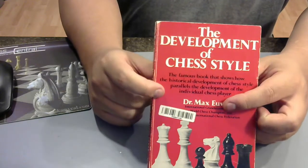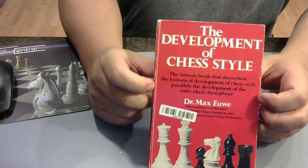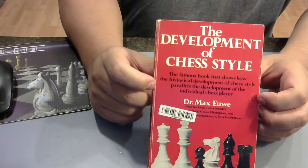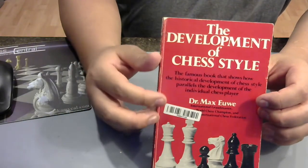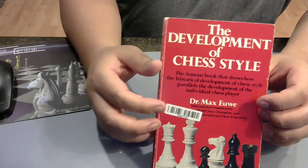Dr. Euwe again, The Development of Chess Style, right? The famous book that shows you how the historical development of chess style parallels the development of the individual chess player. I know most people want to do chess openings, and we don't really devote a lot of time to chess history.